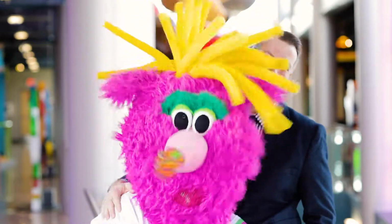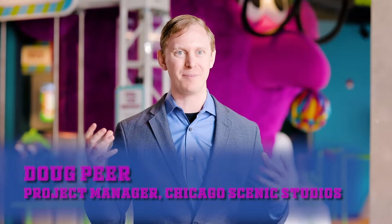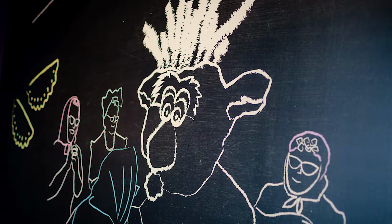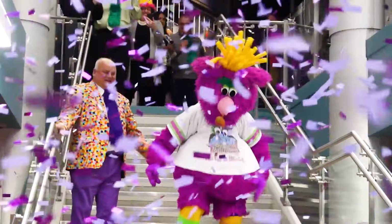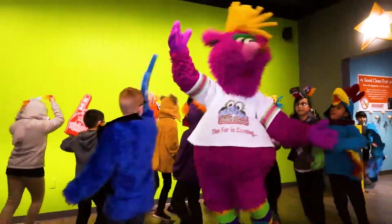Reggie. Chicago Scenic found out about the Mascot Hall of Fame from the mayor of Whiting himself. He has this zany idea to draw people in and bring them to a fun place. So we took the ideas and the images that he had created with JRA and we brought them to life into something that you can really touch and feel and interact with every day.